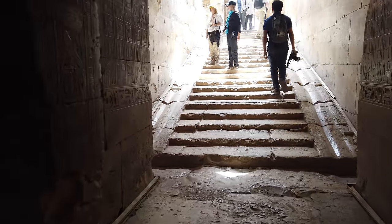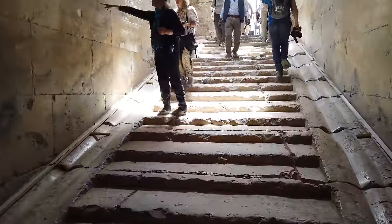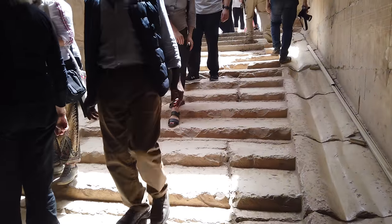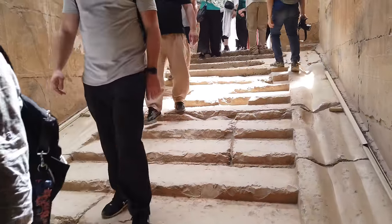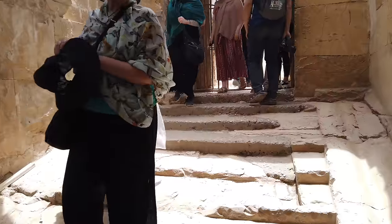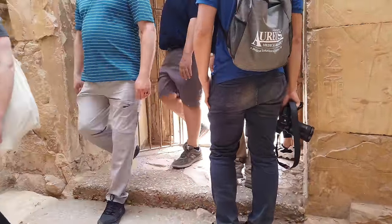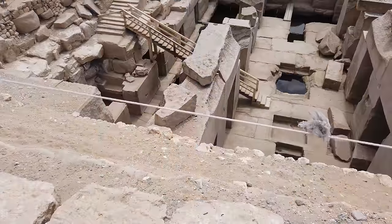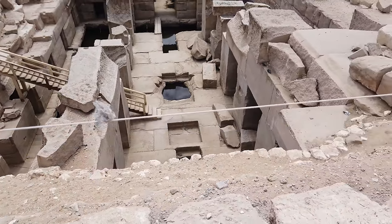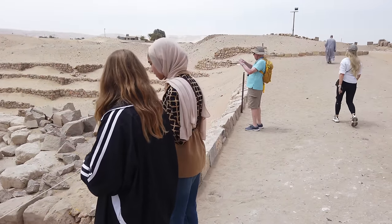Okay, we're slowly working our way out of Seti, the first temple, and heading towards the enigmatic Osirion. So this is the Osirion, and we're actually going to enter through the back way, which is a tunnel.